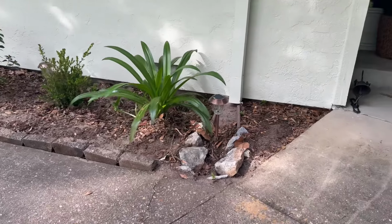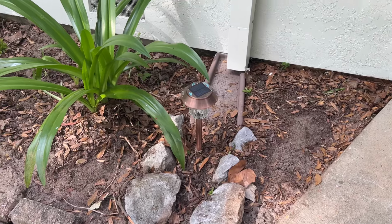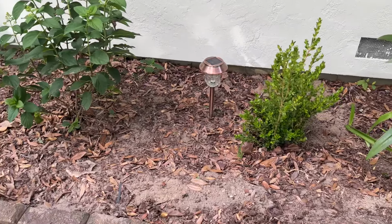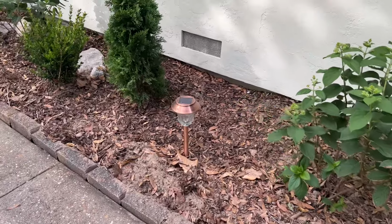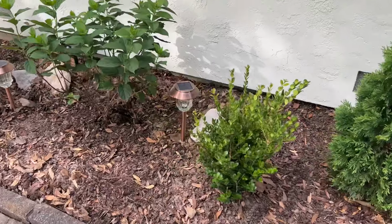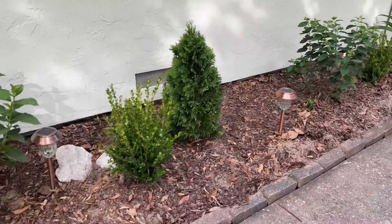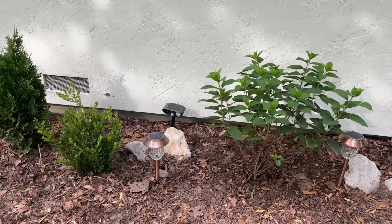But I love these lights. They are the Energizer, I believe is what they're called. I'll try to link them down below. We bought them off of QVC, and they're the copper, which y'all know I love copper. I left the rocks that they had. I'd love to have me some, you know, little cement colored animals to have in my flower bed.